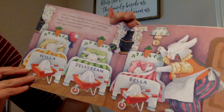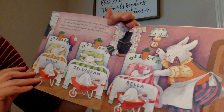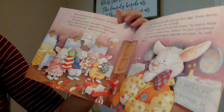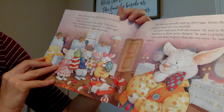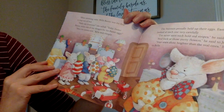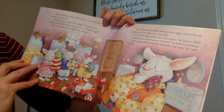"It's been a busy day for all of you," said Easter Bunny. "Tomorrow, after a good night's rest, I will look at the eggs you painted." When morning came, Willa Bunny was the first to hop out of bed. "Wake up, everyone," she called. "Today, Easter Bunny picks one of our designs for his Easter egg." "Here he comes now," Bella said sleepily.